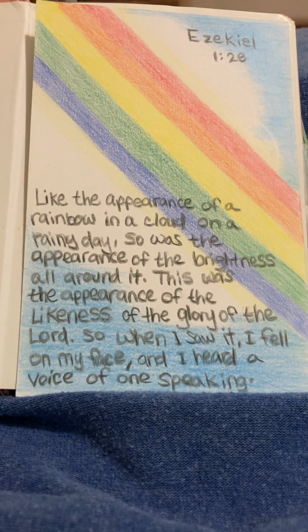As one went up from story to story, the side chambers became wider all around, because their supporting ledges in the wall of the temple ascended like steps. Therefore the width of the structure increased as one went up from the lowest story to the highest by way of the middle one.